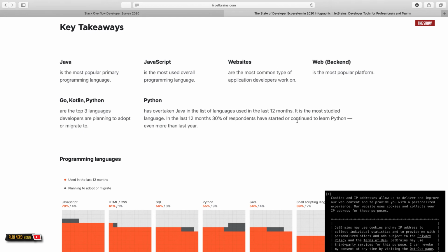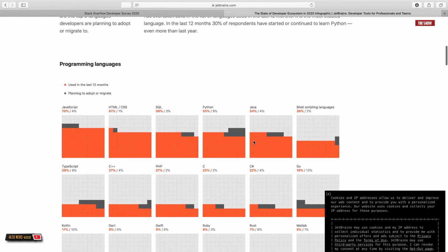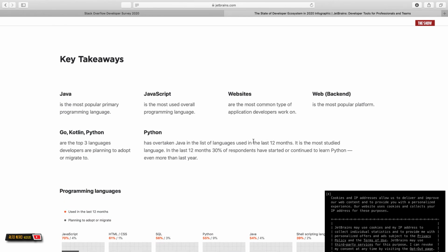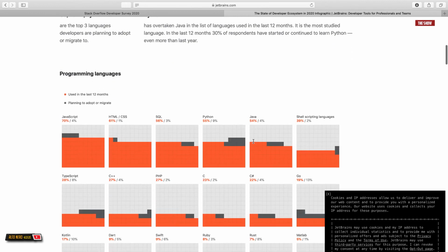It's the most studied language. In the last 12 months, 30% of respondents have started or continued to learn Python, even more than last year. So you can see that Python is great to learn. Ruby, JavaScript, they're all great to learn. And there are a lot of job opportunities in these areas as well, and you can have a lot of benefits as well if that's what you're interested in.